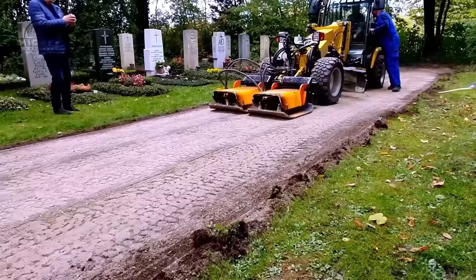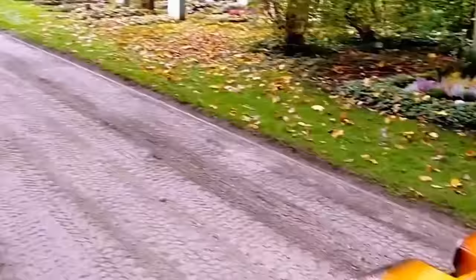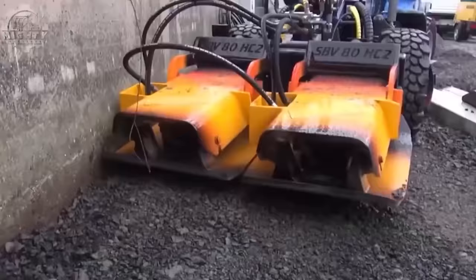Watch in awe as the SUG 40T Grader effortlessly transforms rough terrain into perfectly graded surfaces. Its powerful engine and adjustable blades cut through obstacles, redistribute materials, and create a smooth foundation for roads, highways, and runways. This machine is a true game changer in the world of construction.